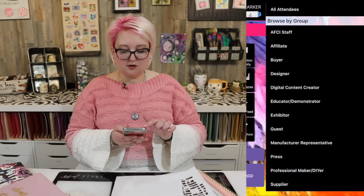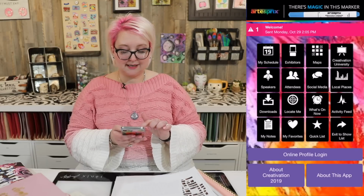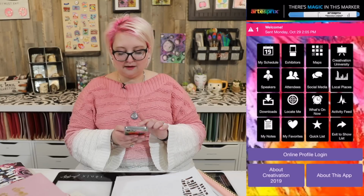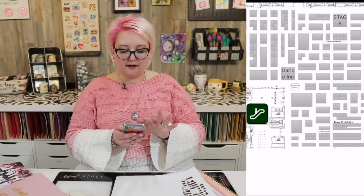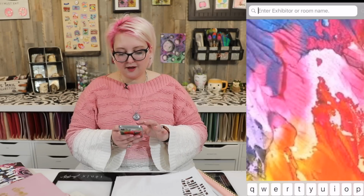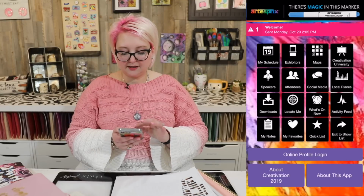There's the locate me, so you can tell it what booth you're at, and then you can tell it what booth you'd like to get to, and it'll tell you how to get there. There's a what's on now, so you can hit that and it'll tell you what's going on at that particular time. It will pick up hashtags and things like that in that activity feed. You can add notes. You can favorite particular vendors and things in there as well. You can create a profile so that you can go in and you can chat with other people going to the show. So really do go in and customize the app. I think it's well worthwhile.